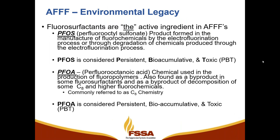AFFF has what we're calling in the industry an environmental legacy issue. As I said, fluorosurfactants are the active ingredient in AFFFs. We've talked about PFOS, the perfluorooctyl sulfonate. That's the stuff that 3M used in their Light Water brand products. The other thing that we find in very trace amounts in the telomere-based products is a product called PFOA, perfluorooctanoic acid. And it's mainly used not for generating firefighting foams, but for the production of fluoropolymers. But it is also found as a byproduct in some of the fluorosurfactants and as a byproduct of decomposition of the old mixed homolog or C8 chemistry, if you've heard us talk about that. So PFOA is also considered to be PBT. So those two are an issue. They're both 8 carbons long, and we'll talk about that a little bit later. Next slide.